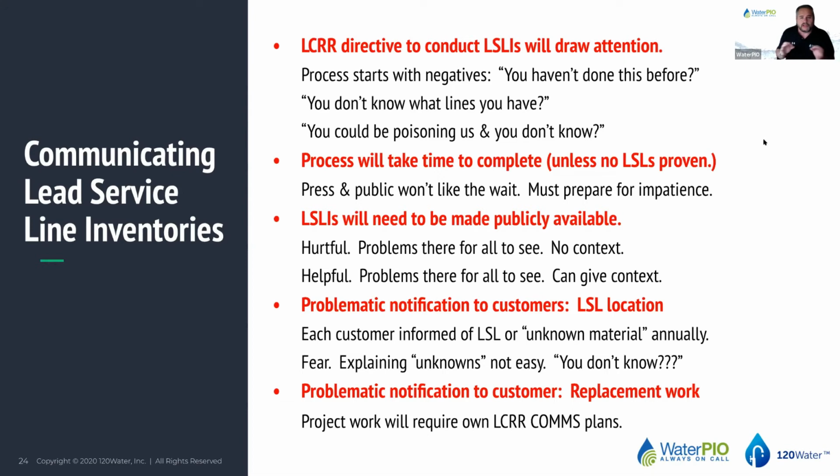Project work that you do that could disturb lead service lines, you're going to have communications ready about what you do if you find a lead service line during your work. The utility in Florida, they're doing meter work. They've actually jumped the gun a little bit on their inventory work. They're having the people replacing meters do lead service line inventory work right now already. And they didn't have comms ready. So we've been brought in.